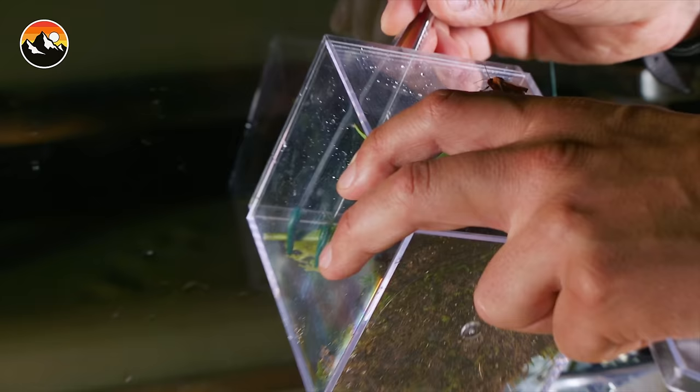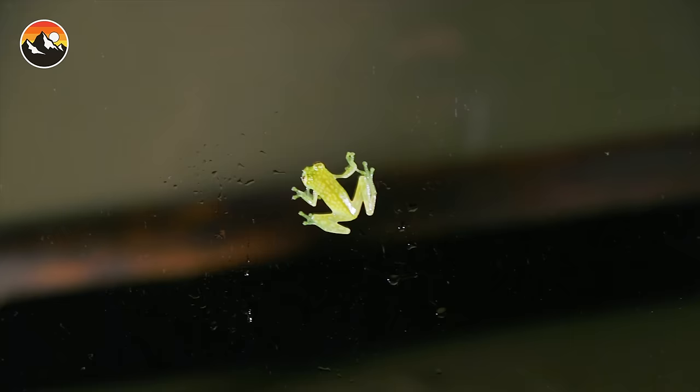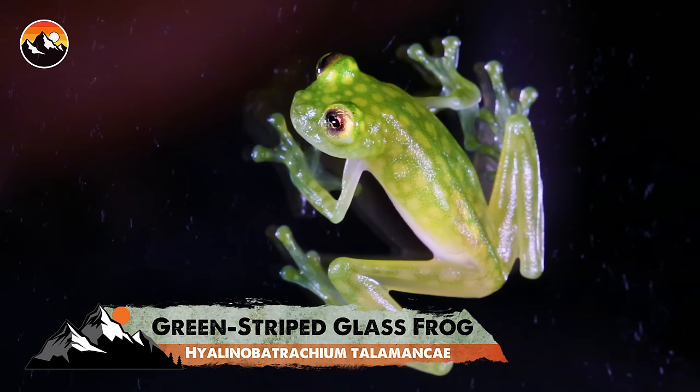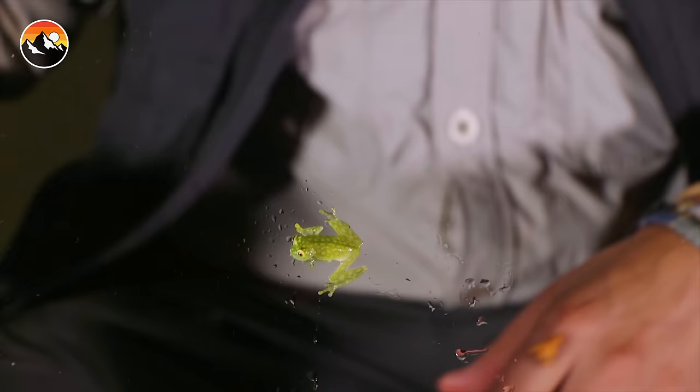There we go. Perfect. Well, I can already tell this one is a lot more translucent. Well, yeah, and look at all of that beautiful speckling on its back. Now, they get the name green stripe because... Oh, Kermit, come back. Where is he? He's right here. Frisky little guy.